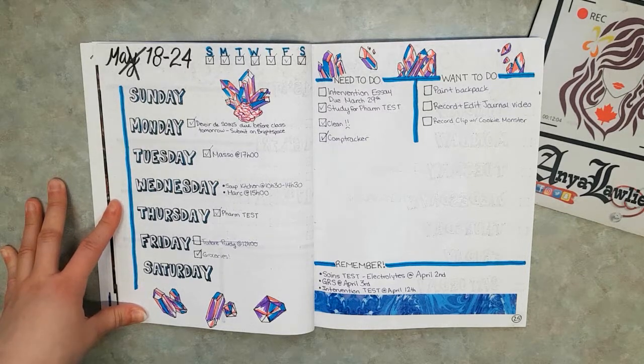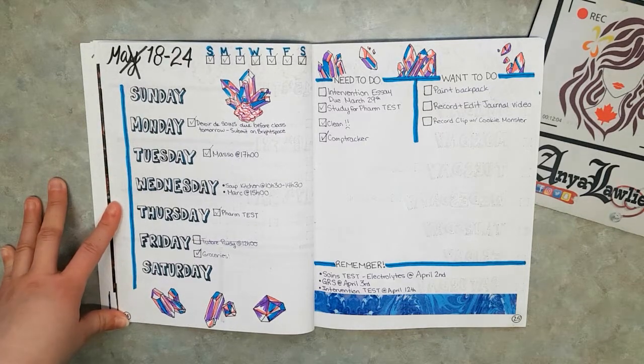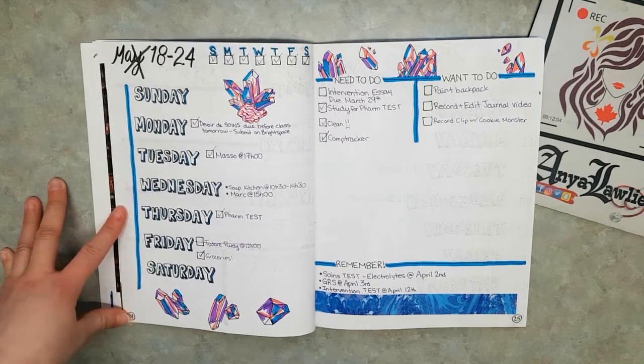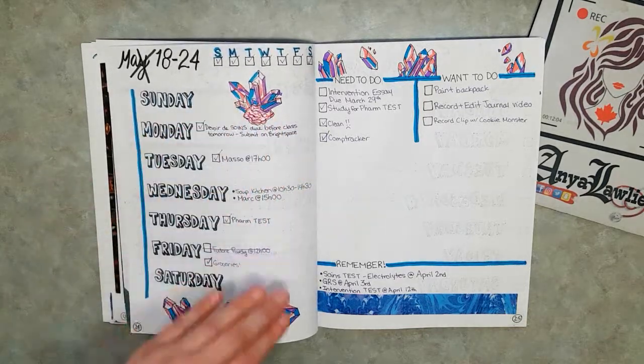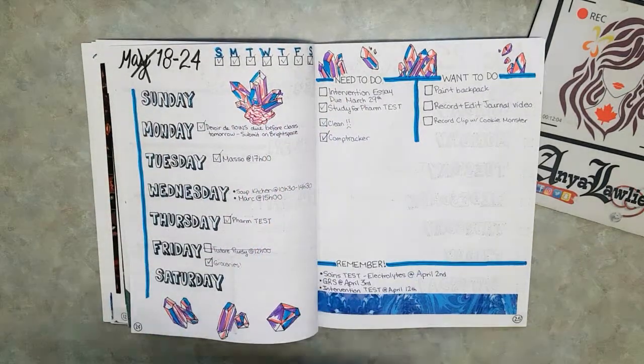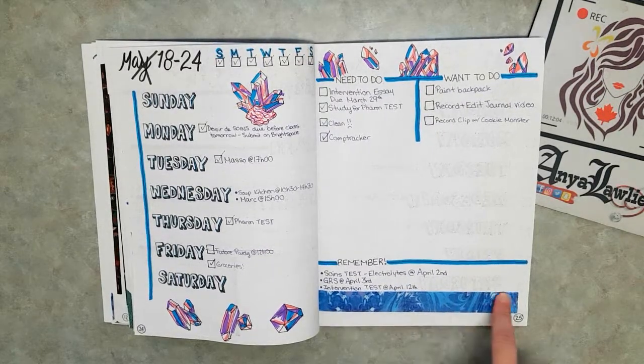And then I made little doodles of gemstones. They're not too complicated. They look complicated to draw, but they're not, I swear. It really is just a bunch of different angles and lines, and I just put different combinations of colors that I thought would go well together. And then on the bottom I put washi tape.